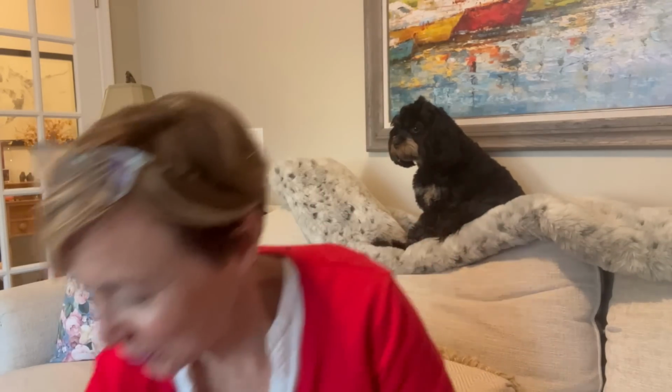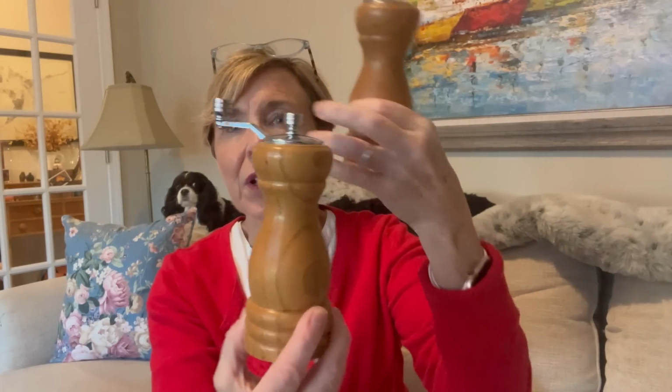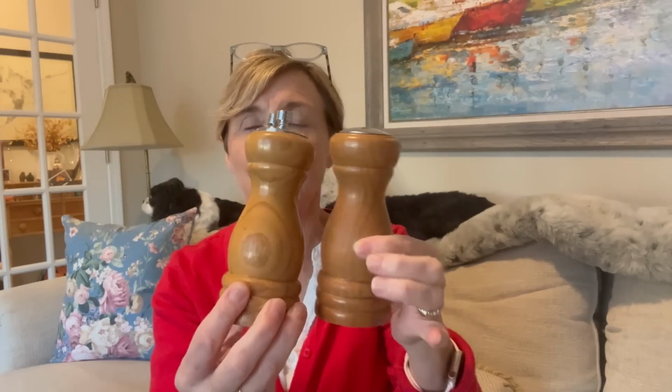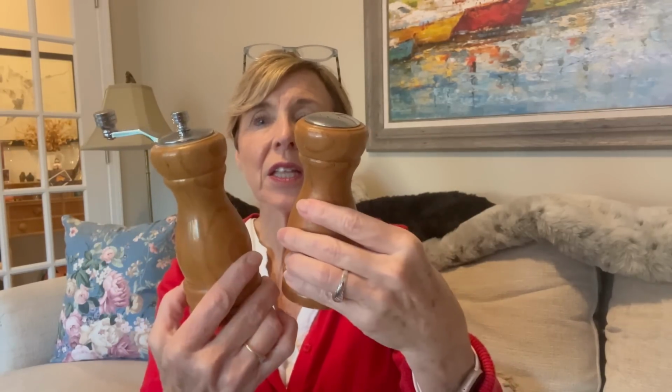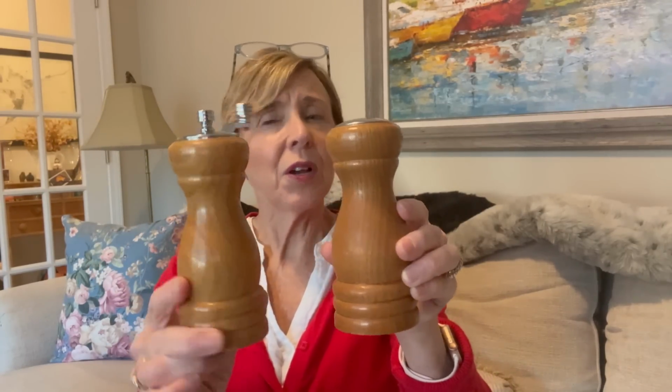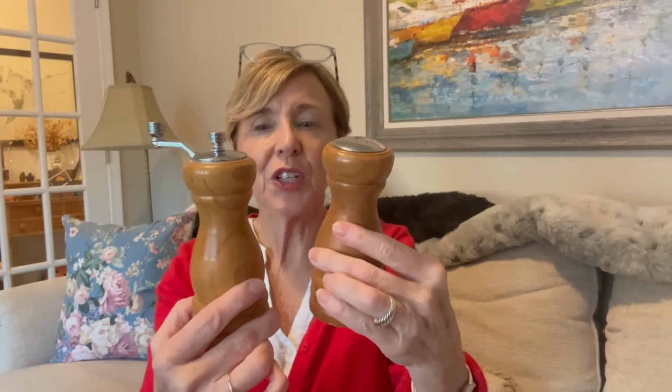I'm reaching down, so excuse me while I do that. The next thing I found were these beautiful wooden salt and pepper shakers. This is actually a pepper mill, a pepper grinder, and a salt shaker, but they are in perfect condition. It has this little stopper at the bottom, and I just loved that they were wooden, and the color of the wood. They're very, very nice, very good quality. So I rescued those.